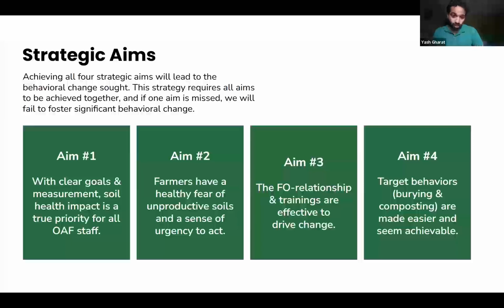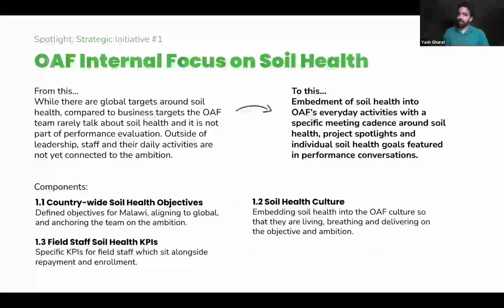Second, we had these 4 strategic aims. The first was, again, making soil health and soil health impact a top priority for all One Acre Fund staff. Second, we figure out how to make sure that farmers actually are emotionally driven by unproductive soil, so there's a healthy fear of poor soil. Third, we figure out how to train farmers better, so have more facilitation, more hands-on and practical training. And fourth, we figure out the practical steps of how to make burying residues and composting easier. So in this way, we took the concept and created a strategy around it that we could now start implementing. So I'll just highlight one strategic initiative.